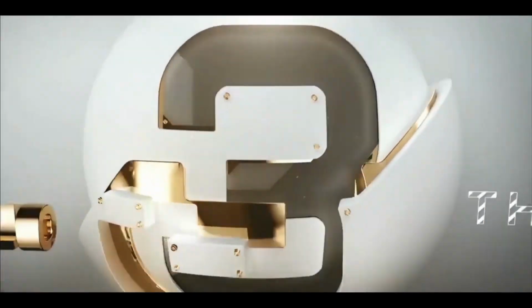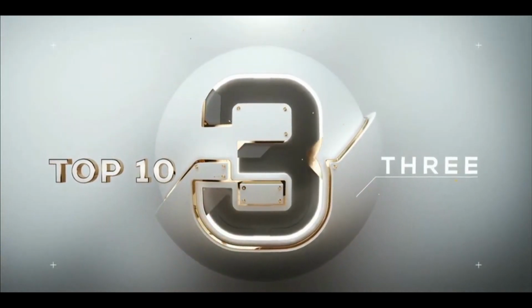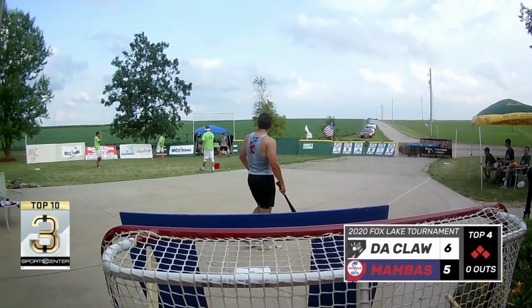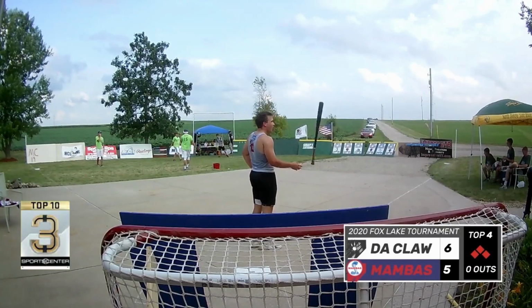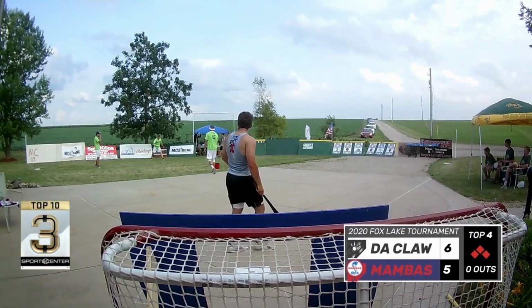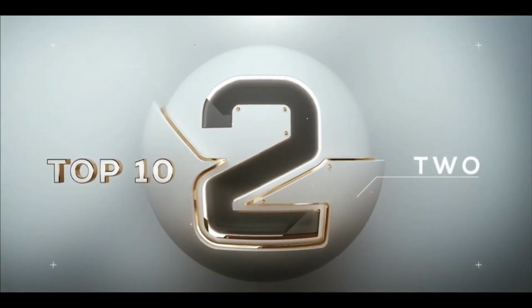The final play from pool play comes to us at number 3. It'll be Mambas and DeClaw. Alex Haas lines one to left, but Matt Ogden reaches that arm out and goes up tall to catch that one. Might get some deja vu later as we move on to number 2.